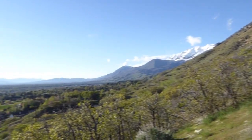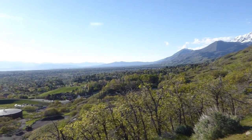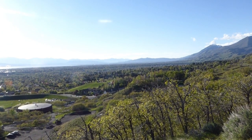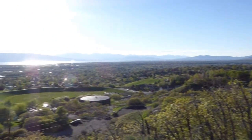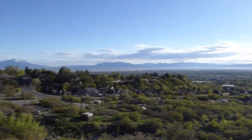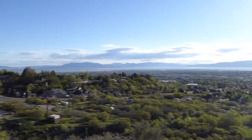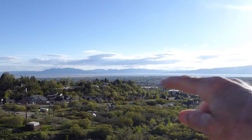Welcome to the Great Salt Lake Rift Valley. This is the southern part of the Rift Valley called Utah Valley. And you can see Utah Lake in the distance, way out there.